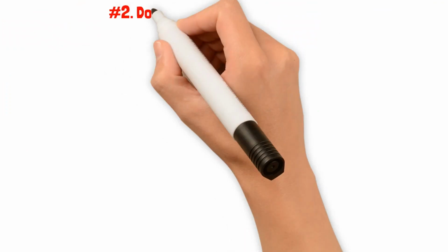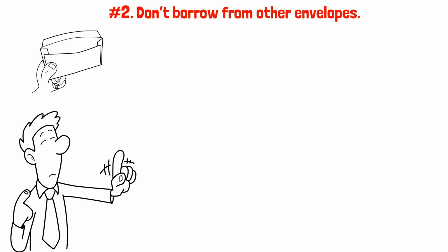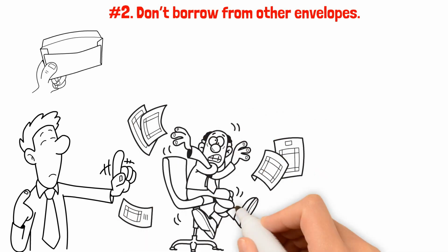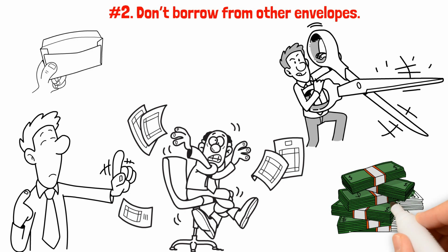Number 2, don't borrow from other envelopes. If you run out of money in one envelope, don't take money from another envelope to cover the shortfall. This defeats the purpose of the entire system and will mess up your budget. Instead, try to cut back on other expenses or find ways to earn extra income to make up for the difference.